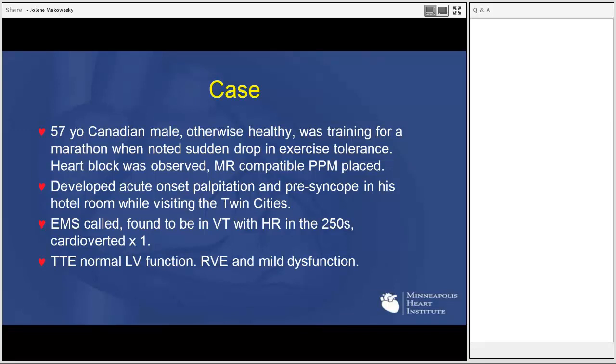The last case is a 57-year-old gentleman. He's from Canada. He's healthy, actually. He was training for a marathon, and he noticed suddenly he had a drop in his exercise tolerance. He was noted to have heart block, and they put in a pacemaker, an MR-compatible pacemaker. He came to visit. He had some event he had to attend in the Twin Cities.